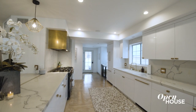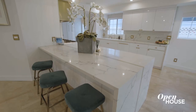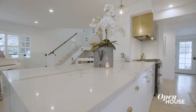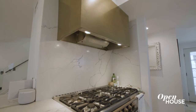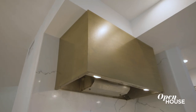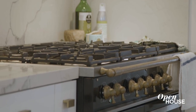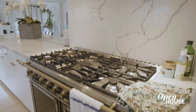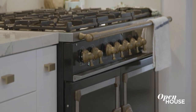This is our kitchen. This is where we really spend the majority of time in my house. And the only original thing in this kitchen is actually the hood vent. I wanted it to really sort of highlight one of my favorite pieces in this home, which is my range. The detailing here with the silver and the gold truly brings me love every day when I use it.